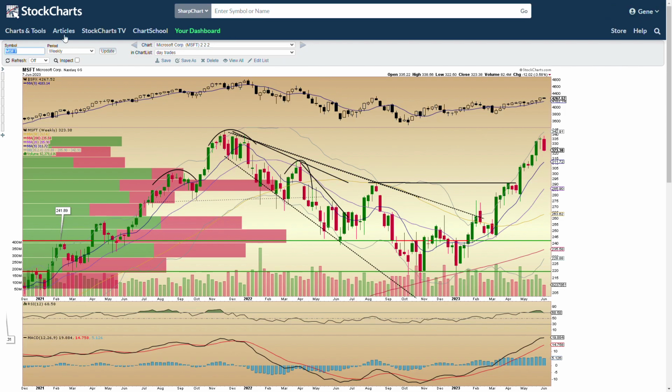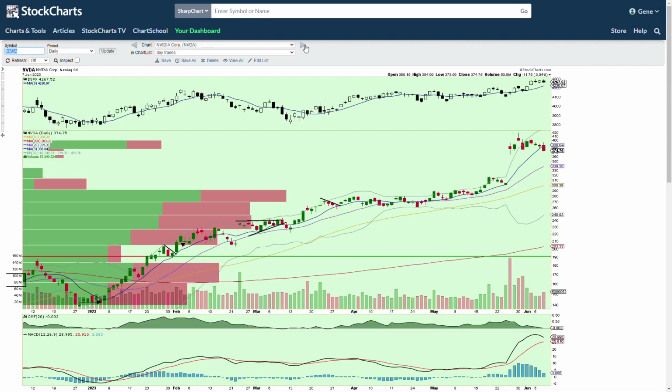You can see Microsoft here on this candle. This is the weekly chart. This candle does not close until Friday's close. But right now we're trying to get an evening star type pattern there on the weekly, which could be a big deal. NVIDIA, still watching this one for a gap fill.